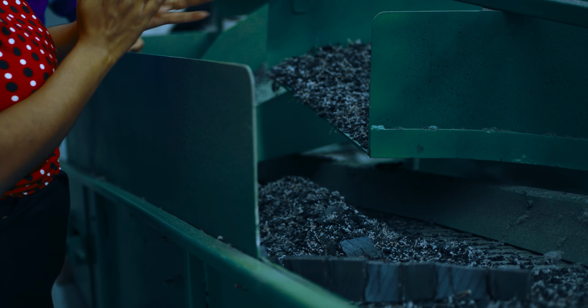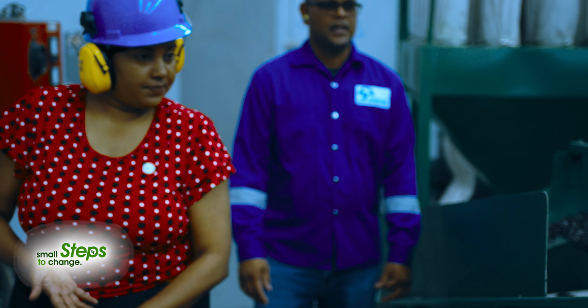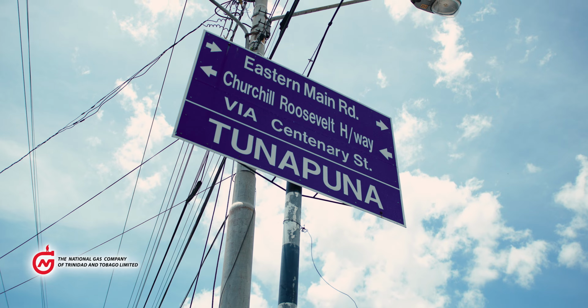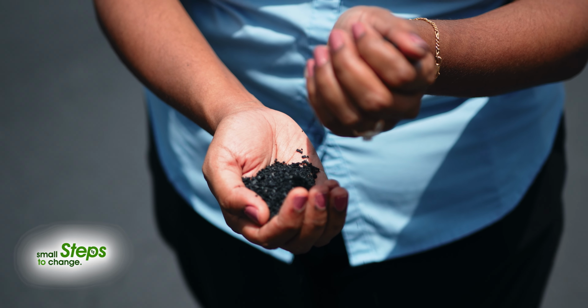By using the rubber crumb back into asphalt mixes, we give the tire a second life. It generates a new avenue by which a previously discarded product can now be utilized in an economically viable way. We're currently testing the technical aspects. We have had a test paving strip up in Tunapuna. We've utilized rubber crumbs in the asphalt mix, and we will be testing its durability.